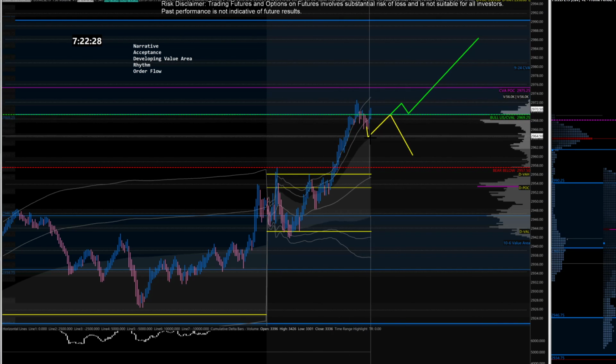And when we have this pullback, if we can't hold up here and we're going to have a choppy corrective day, you'd have an opportunity to fade this. And then if we are breaking below, this is not just an arbitrary line, this is actually the yearly VWAP. So if we break below the yearly VWAP again, which had been acting as a pretty heavy resistance line, then I would be looking for shorts.